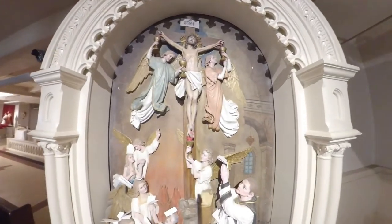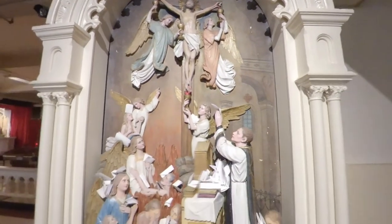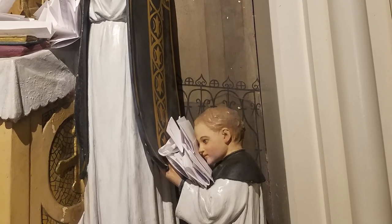On the far right-hand side of the lower basilica is a unique purgatory altar that we've never seen before in our travels thus far. The sculpture was adorned with petitions of pilgrims and parishioners alike. The piece of this particular sculpture that struck me was the altar boy at the bottom right, whose arms were overflowing with petitions.